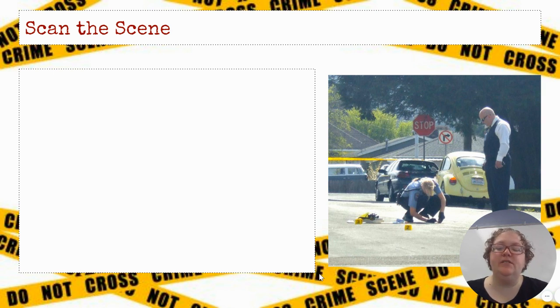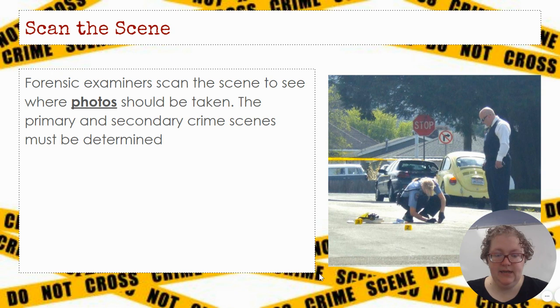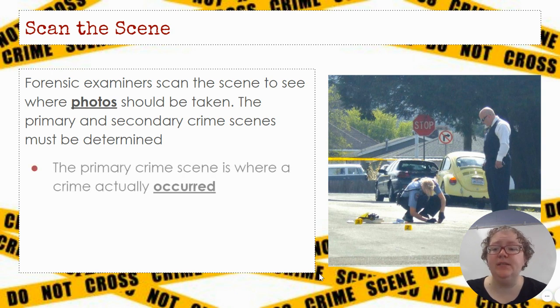All right, after witnesses are separated, then we will be scanning the scene. So this is done by the forensic examiners. The first 2 steps are done by the responding officer, just regular police officers. These next steps are done specifically by forensic examiners. They're going to scan the scene and identify where photos should be taken. They're going to identify any primary and secondary crime scenes.